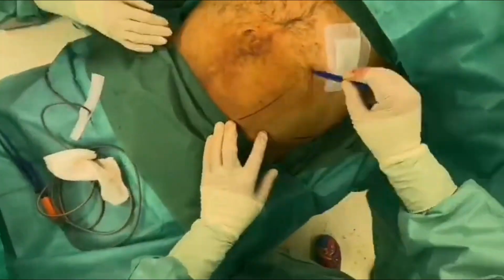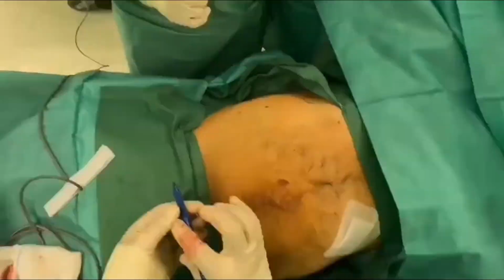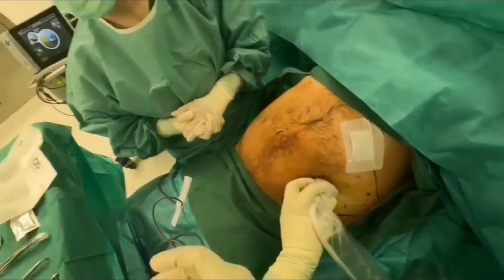Rationale for multimodal optimization. In this clinical setting, primary repair or isolated component separation carries a high risk of postoperative respiratory failure, abdominal compartment syndrome, and wound-related complications. Therefore, a multimodal prehabilitation concept was chosen to increase abdominal wall compliance and intra-abdominal volume prior to the definitive reconstruction.